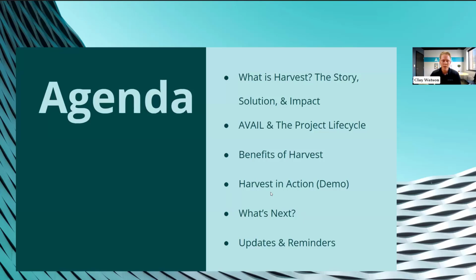To go through the agenda for this webinar, we're going to talk again about the story of Harvest, the solution that we're bringing to you all with Harvest, and the impact that it has across your entire team. So this is not just a tool. I mean, it's a tool that's going to be used by publishers, but its effects ripple throughout your entire team. We're going to talk about how it fits within the project lifecycle as well. We'll be highlighting the benefits of Harvest at every member of your team level and what those implications are.